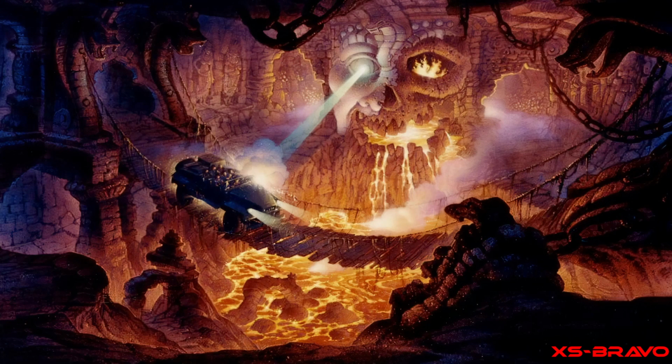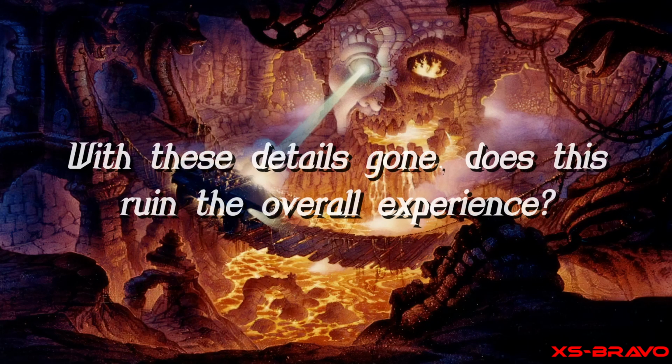And now the question to you, my friends. With these details gone, does it really ruin the experience? For me, yes, because it shows you how much dedication and work was really implemented into immersing you into an experience. And having a lot of these details gone, it really takes out a lot of that immersion. It makes everything look emptier than what it was originally. So yes, it does ruin the experience for me.